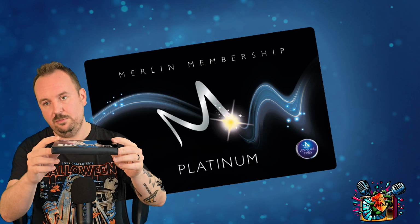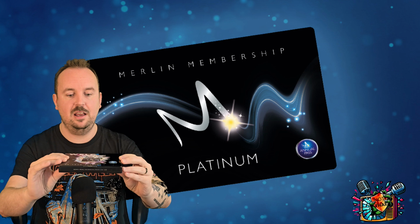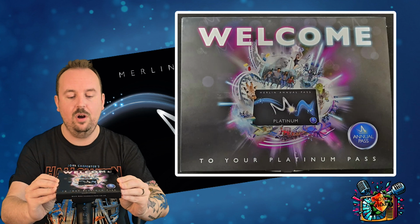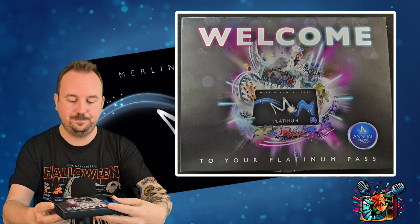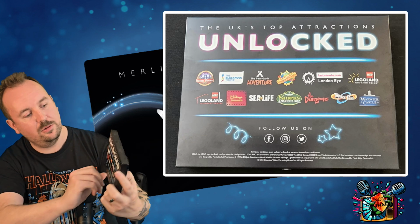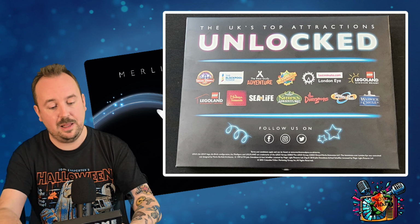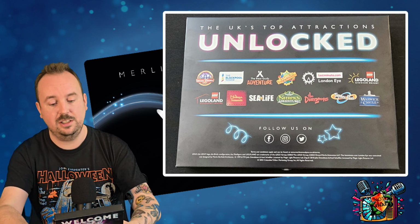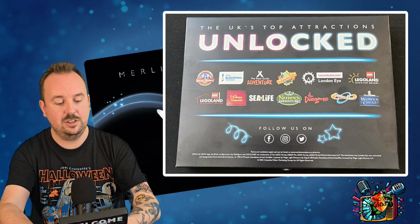But anyway, let's get to the unboxing. It comes really nice and simple. It's a nice little box, a nice little keepsake. It simply says welcome to your Platinum Pass, and it's the Merlin Annual Pass. It's got the attractions on the back, as shown hopefully in the video or in a photograph. So yeah, Alton Towers, Blackpool Tower, Bear Grylls Adventure, Chessington, London Eye, Legoland Windsor, Legoland Discovery Centre.